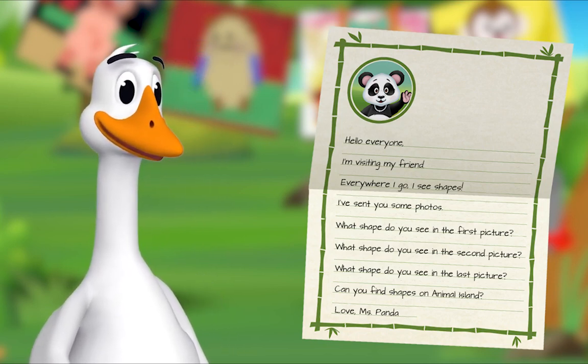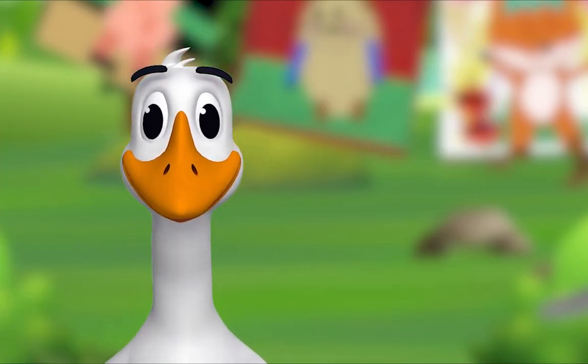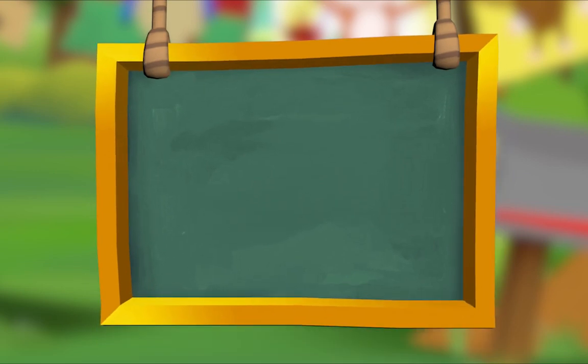Love, Ms. Panda. That's a great idea. We'll make square our special shape of the day. Let's look for squares on Animal Island.